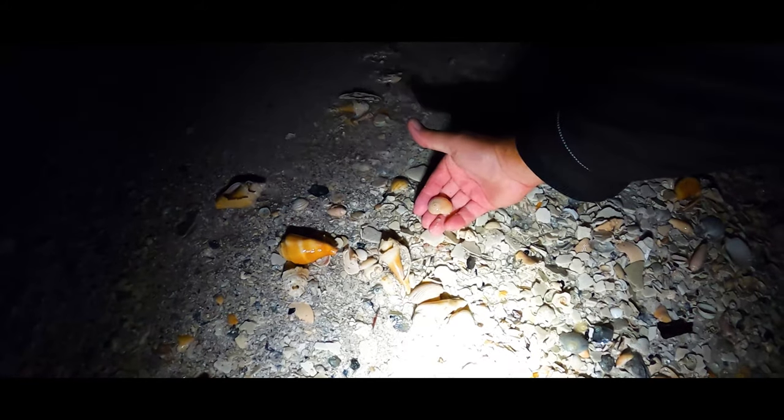See a piece of a tulip and a shark eye right in front. Another shark eye right here, a little bit bigger one. Pan around. Make sure we're, well, can't make sure, but you try not to miss anything.